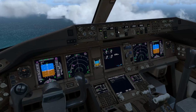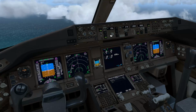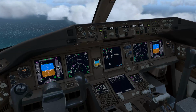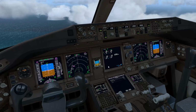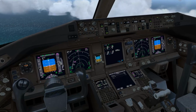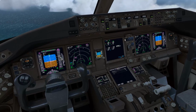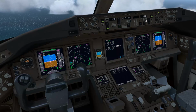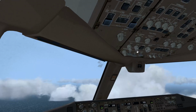So we're going to go to 10,000, then we're going to slow down to 230 knots, and then at 10,000 feet we'll go flight level change, and we'll bring it down on flight level change. We are going to need that speed brake out as well, aren't we? Just to try and bleed off a little bit of speed as best we can. So there's 10,000 just approaching now. We'll recycle down to 7,000 on flight level change.